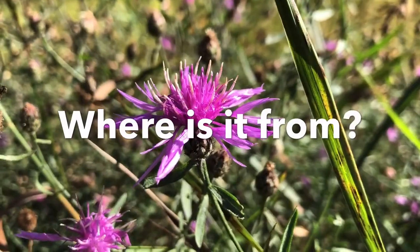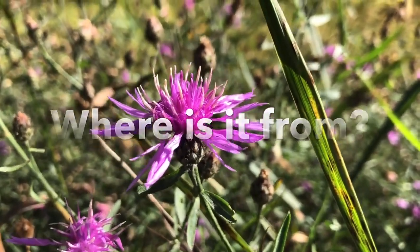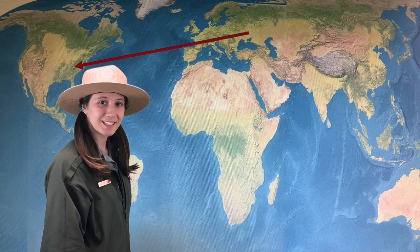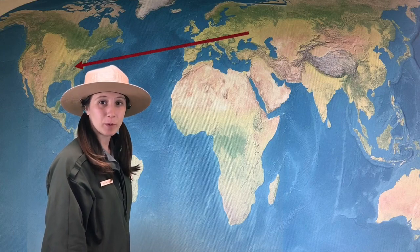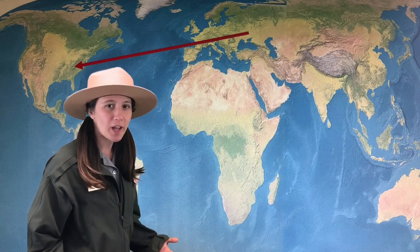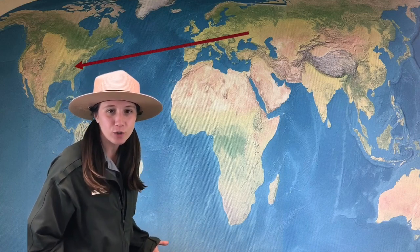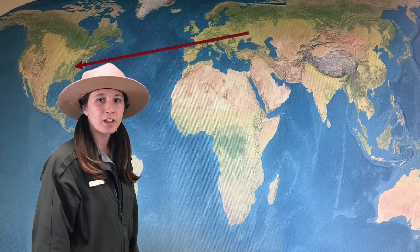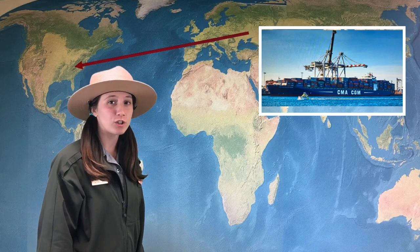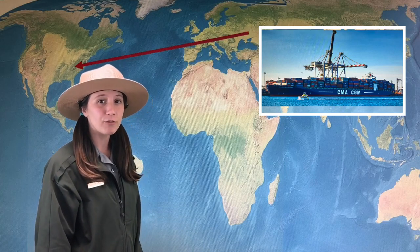Text appears, where is it from? Ranger Christina is standing in front of a world map. A red arrow originates in Europe and points to North America. But Europe is so far away, so how did it get across the ocean? The seeds from spotted knapweed contaminated or snuck into a shipment of agricultural goods from Europe to North America. A cargo ship pops up in the top right corner. These stowaway seeds were set free when people unpacked the goods from the ship and started using them without knowing the spotted knapweed was in there.